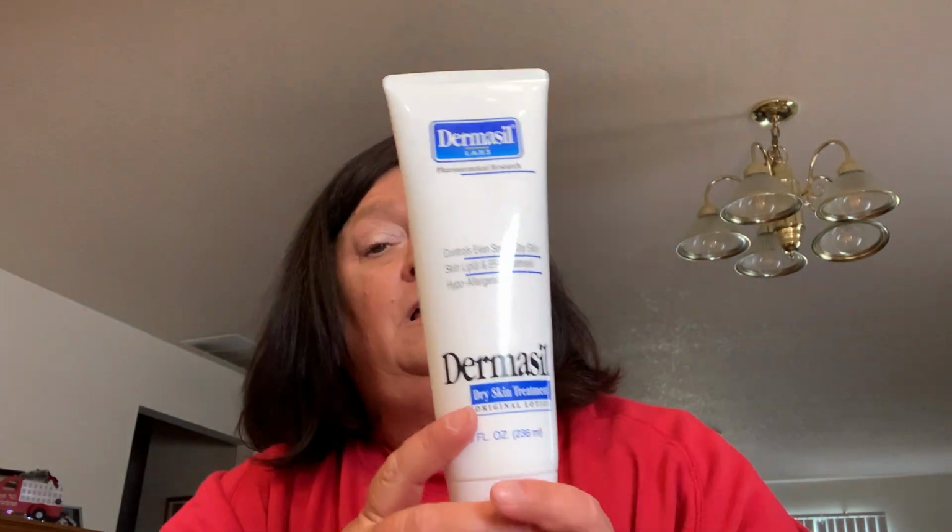Okay, this product I use every single day. This is the lotion I use all over my body. I love it. It's the Dermasil dry skin treatment, which controls even severe dry skin, with skin lipid and EFA treatment, hypoallergenic. It's the original lotion from Dermasil. I cannot say enough about this product. I tan a few times a week, and you know tanning can dry your skin out, but you put this on, and it takes all the dryness away. I absolutely love it.